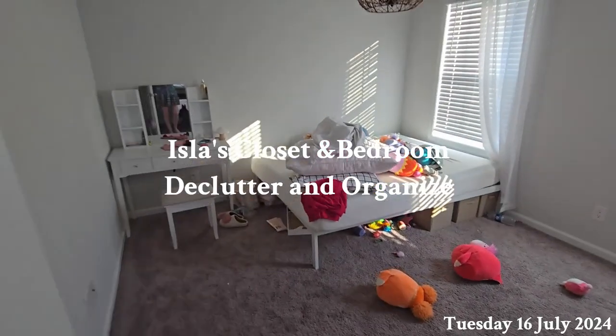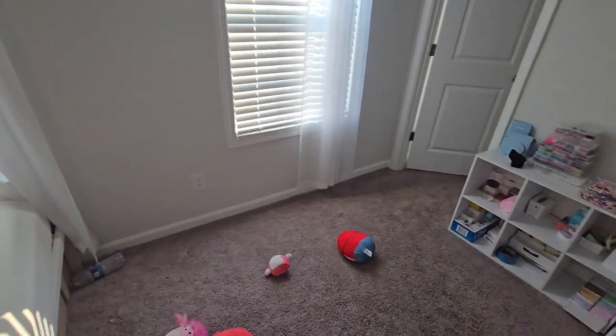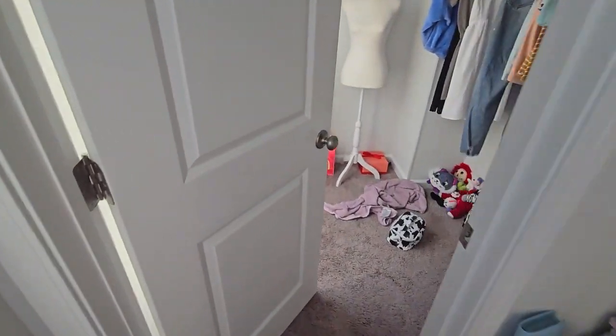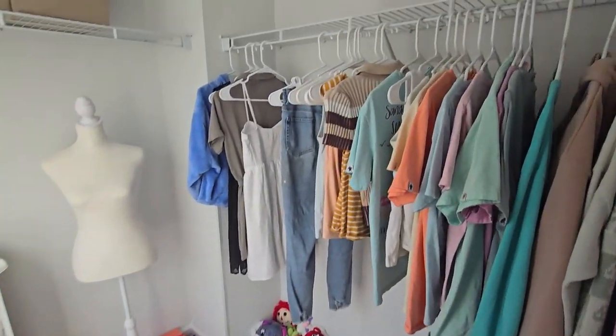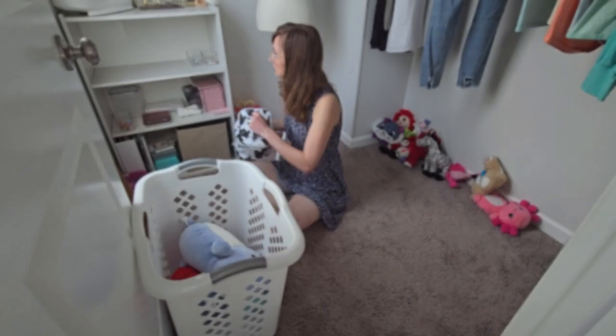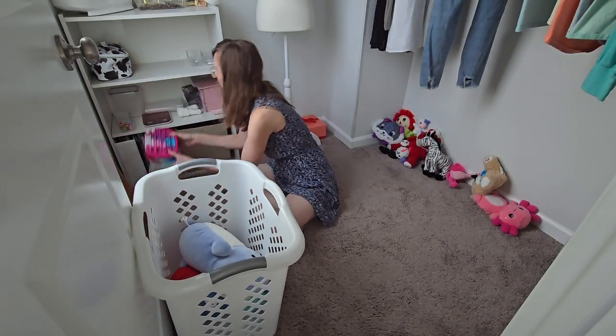I'm on a mission to declutter and organize our entire house to support my slow and simple lifestyle. So far, I've tackled the master suite, kids' bathroom, guest bathroom, my youngest daughter's room, and my son's room over the course of the last few months. Today, I'm turning my attention to my teen daughter's room.